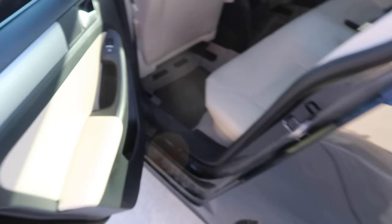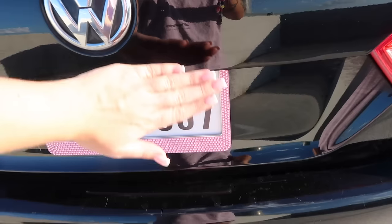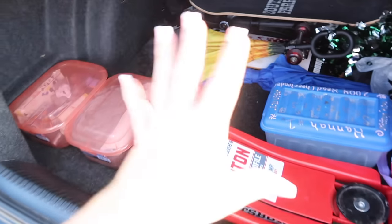Then moving on to the back seat, all that I really got new in here were just these little things. So for example, my purse is on one right now. You just hook your stuff, you can hook your bags, literally whatever. My cute little license plate cover, I'm obsessed. Opening up my trunk, I did clean it out a little bit.